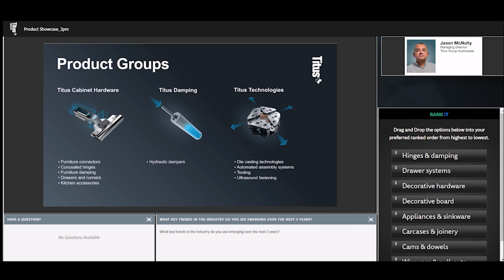And then we have the Titus Technologies section. Titus Technologies is a company that manufactures precision die casting machines for third parties and automated turnkey assembly lines and tooling to go with those die casting machines and those assembly lines. We also obviously have the ultrasound Titusonic fastening systems, which is patented by Titus.